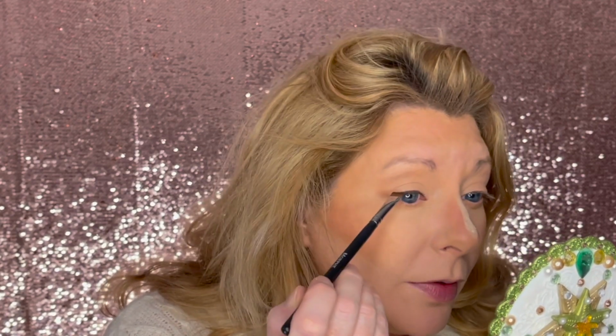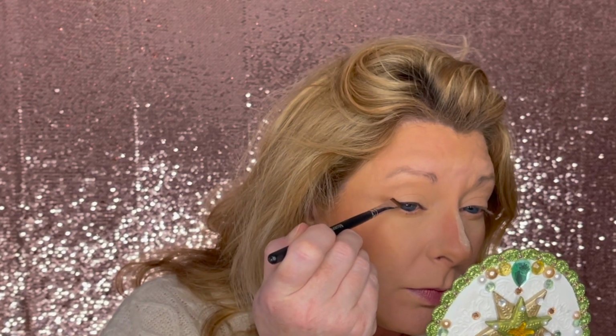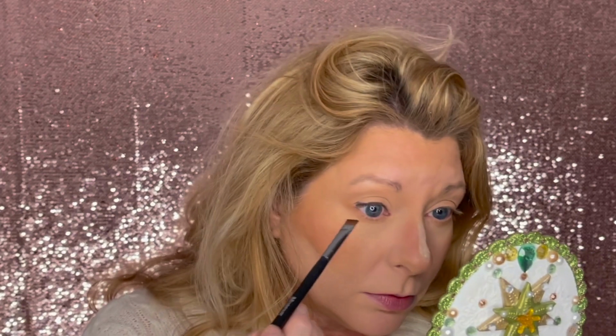I really don't want to do a winged liner because even though I want the eyes to be subtle, a wing can make it too dramatic. So I'm just doing a slight wing, which will just kind of upturn my eyes a little bit. Do you see that? That is like the slightest, and I'm actually going to blend that, so it's really not a wing.